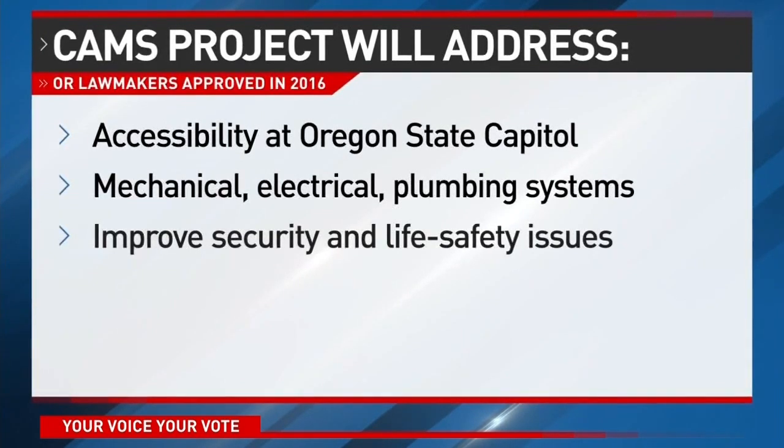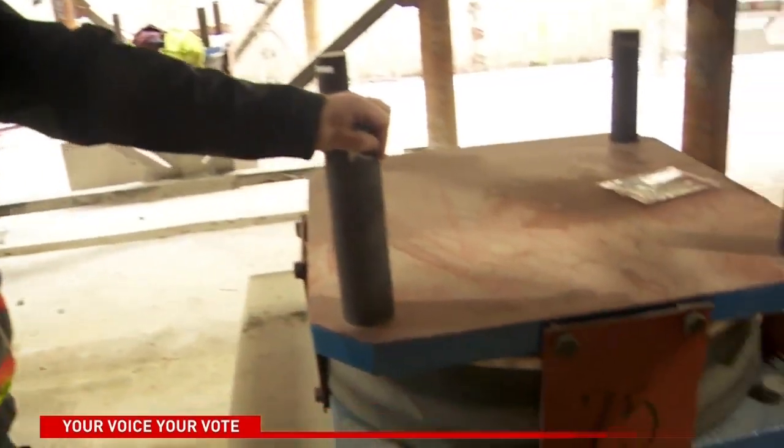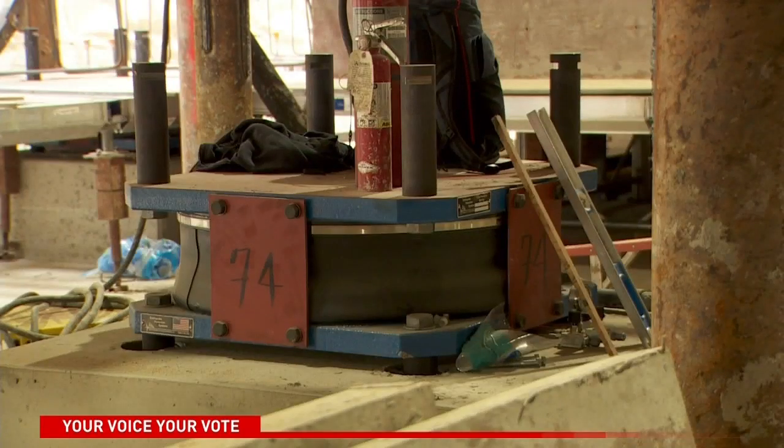This is what's being done to protect the 1938 portion of the Capitol during a seismic event. This is actually your base isolator. This is what's used to separate the earth from the entire building. So when the earthquake comes, the earth can move 2 feet in any direction and the building will stay still.